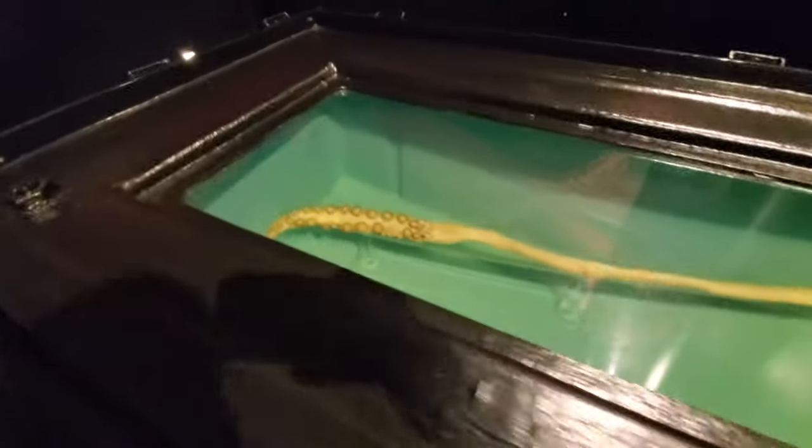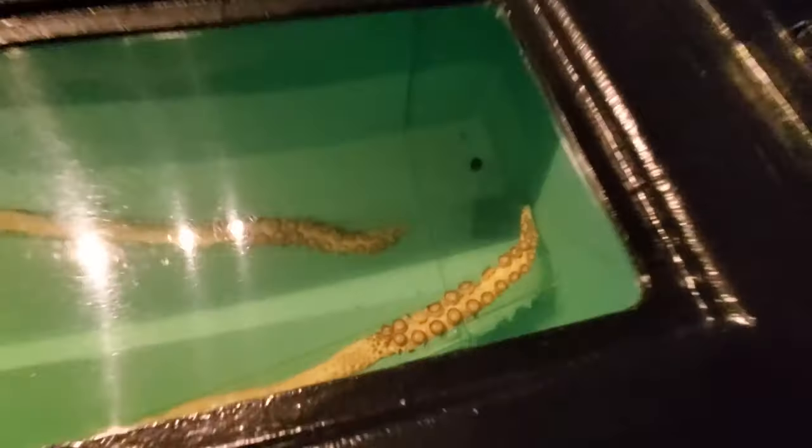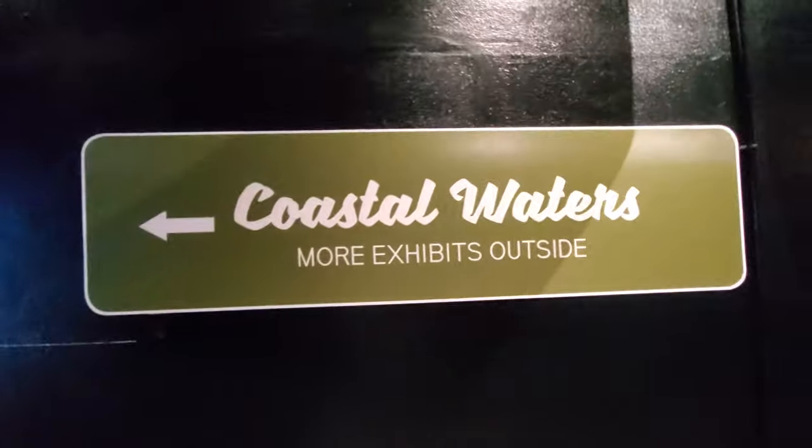So apparently it wraps you up with these long tentacles before it eats you. Imagine this wrapping around your head and sucking on your face. Coastal waters, more exhibits outside. Okay, so apparently we're getting to the big fish. We're getting to the 6-foot fish, guys.